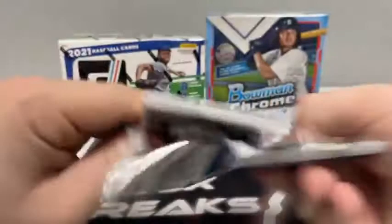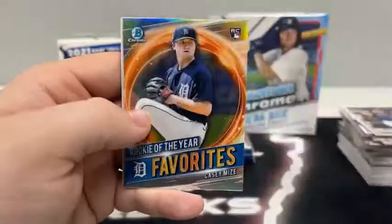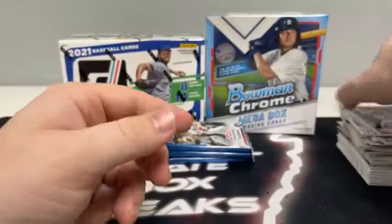Pack number three, got a Rookie of Your Favorites coming up. There's Evan White, Leody Taveras, got a base Jazz Chisholm, Casey Mize, there's Davis Garcia and Jake Cronenworth. Our Rookie of Your Favorites is Casey Mize. Got a Chrome first Bowman of Jared Kelley. There's Max Meyer for Miami. Got a paper, Nick Allen, Tyler Freeman, and CJ Chatham for the Boston Red Sox.